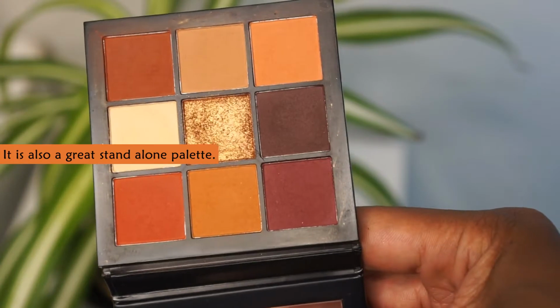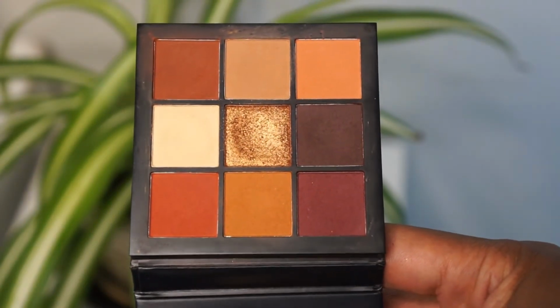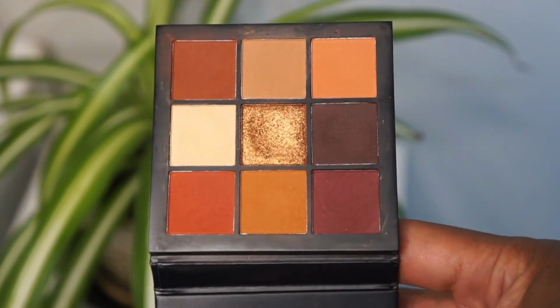Tell me it doesn't scream fall. I just think this is a really nice basic palette that you can use in conjunction with other palettes, and also if you're really into just all matte eyeshadow looks, you would definitely love this palette.